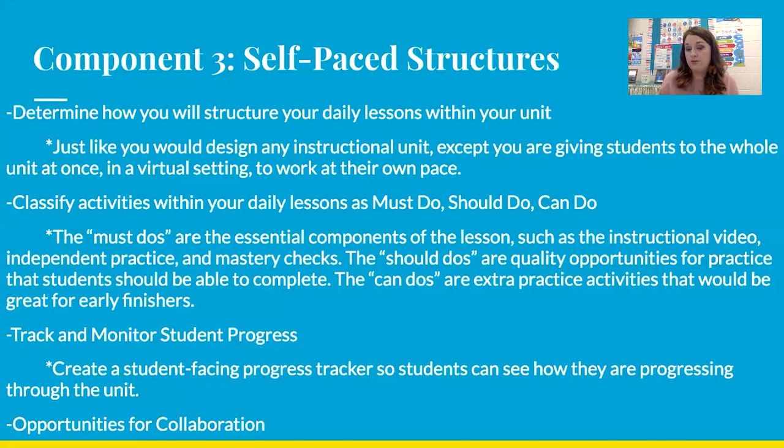You also need a system to track and monitor student progress. It's really important for the students to be able to see where they are within the unit or what they still need to do. And then also quality opportunities for collaboration. And I'm going to show each of those things within my unit on the next few slides.